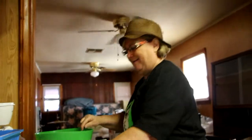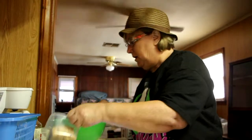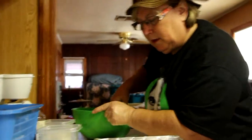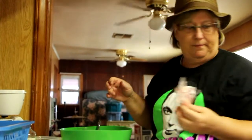Okay. Oh, gotta be tidy. I don't have a trash can. Oh well, we'll clean that later. So now I stir in, come on baby, I stir in the sugar. This is brown sugar. That's the butter.